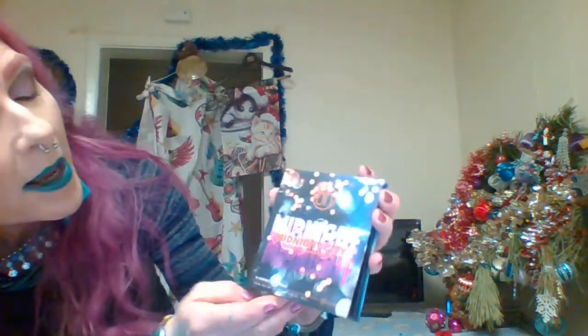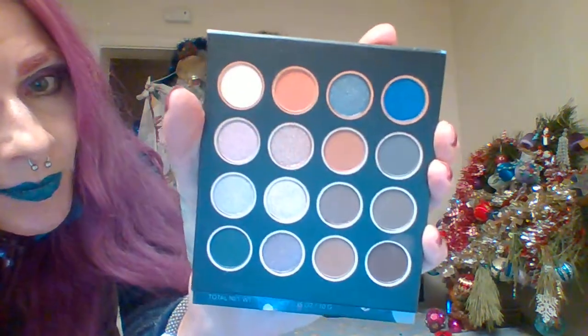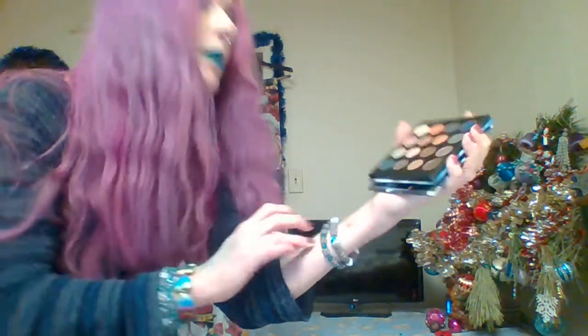Now, this is a free makeup palette. It's called Midnight City. And it's a 16-color eyeshadow palette. This I was a little bit disappointed in just because I really like brighter colors. And it is very heavy on the neutrals. And most of these colors are too dark as far as this. I'm sure a lot of people would use as a highlighter, but this is not a highlight on my pale skin.